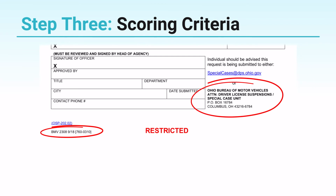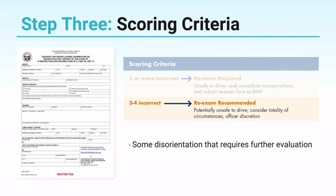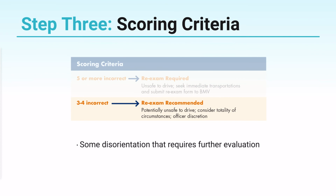If the driver answers 3 to 4 questions incorrectly, there's probably some disorientation that requires further evaluation. Issue a referral for a re-exam by filling out Ohio BMV Form 2308 and sending it to the Ohio BMV Special Case Unit. Allow driving based on the totality of circumstances.